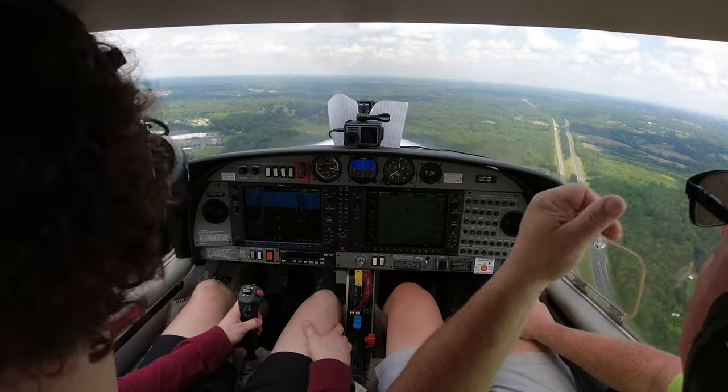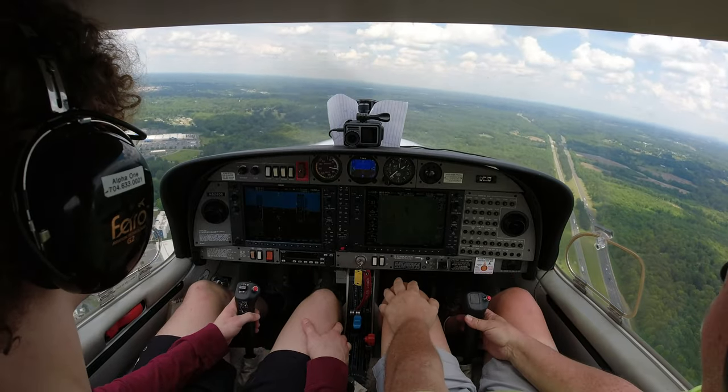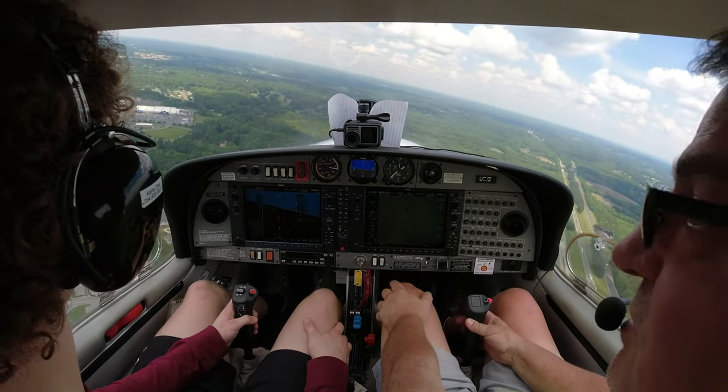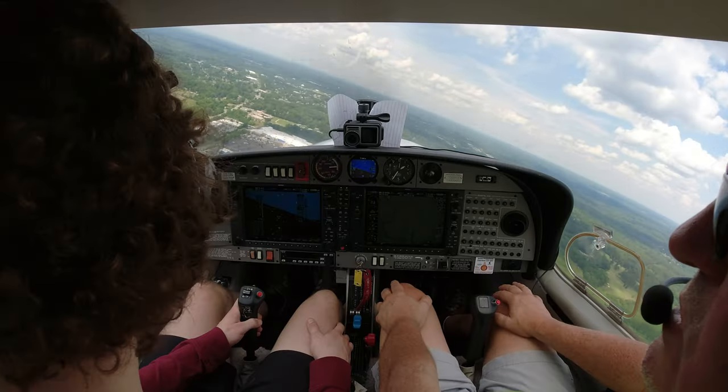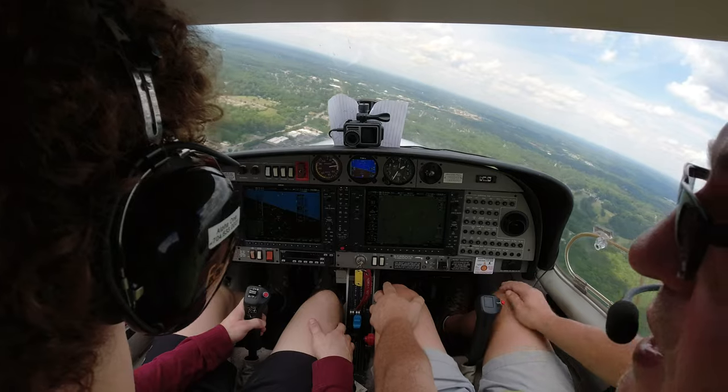All right, we're gonna just keep glancing out, see when that's over our shoulder at about 45 degrees. Okay, I think you're about right. Let's make our base turn. And what's our speed on base? 80. 80's correct. If she gets too slow, we either have to nose down or add power.